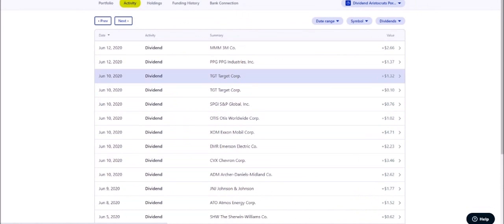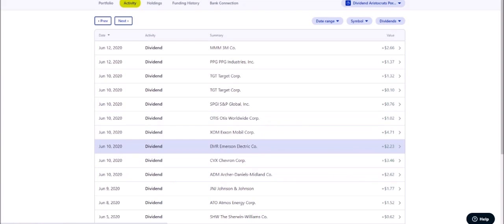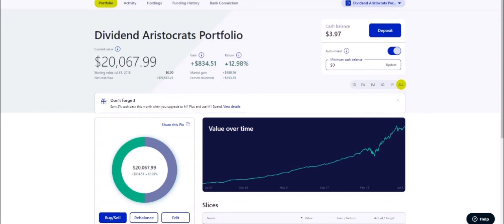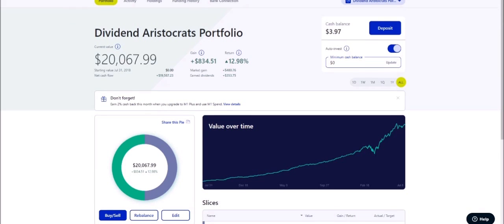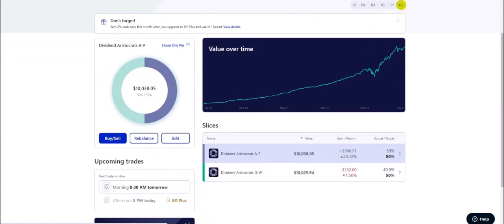And June 10th was another cool one where it was like, hey, 262, 346, 223, 471, all that stuff adds up. And the way M1 does things is that anytime I get cash and it accrues up to $25, it reinvests it based on the slices that I have and the companies that are under allocated. So the idea behind this portfolio is you've got 55 dividend aristocrats. They're equally split within the portfolio.